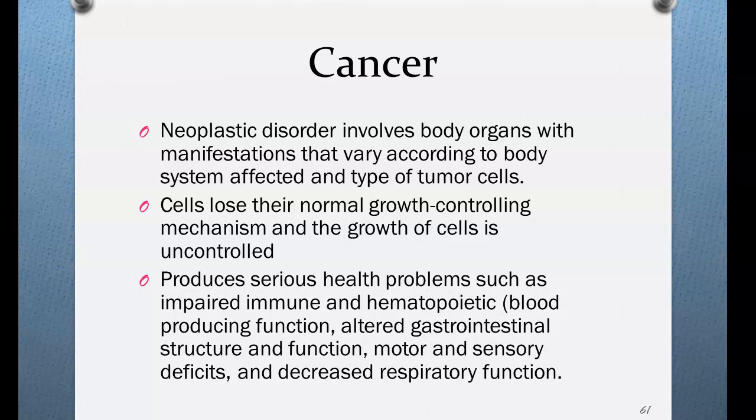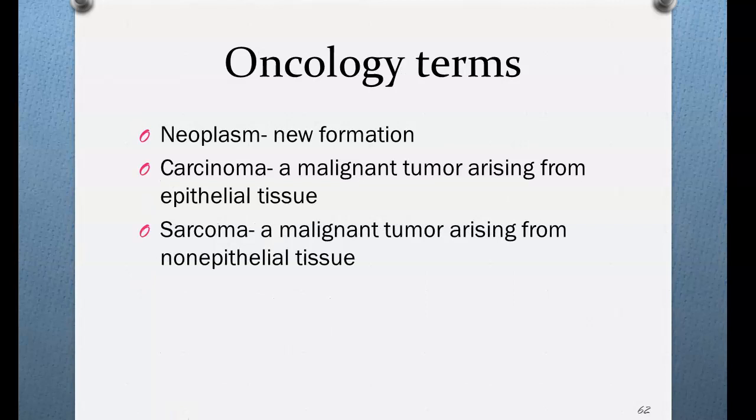And each time the normal cell is damaged and has to be replaced, that's when it's potentially going to turn into an abnormal cell. This cancer can produce very serious health problems, such as impaired immunity, which makes them more apt to get infection. Hematopoietic blood-producing function can be altered, as well as gastrointestinal structure and function, motor and sensory deficits, and decreased respiratory function. So there can be a lot of serious health problems with cancer.